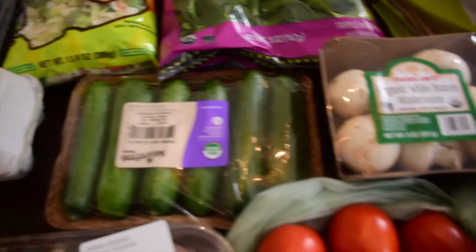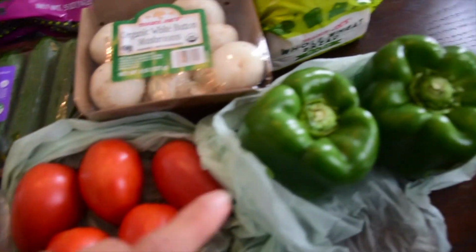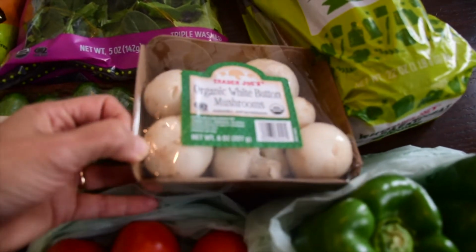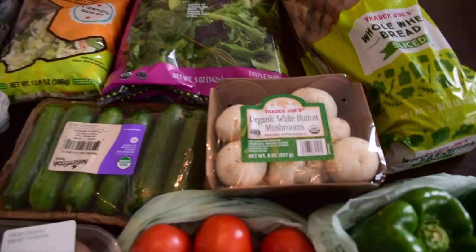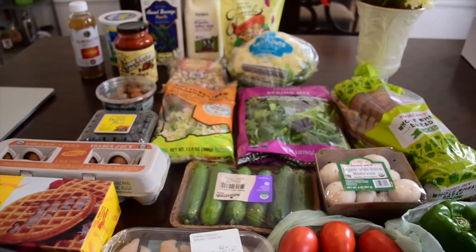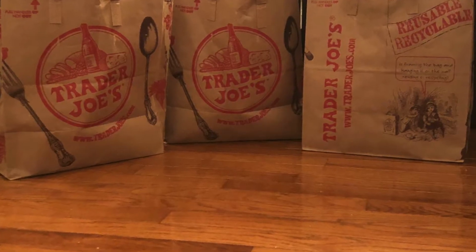Whole wheat bread for my family, mushrooms and cucumber, tomatoes and two green bell peppers, and mushroom. Probably I'm going to make pasta. So Sarah loves mushrooms. So this is what I got from Trader Joe's.